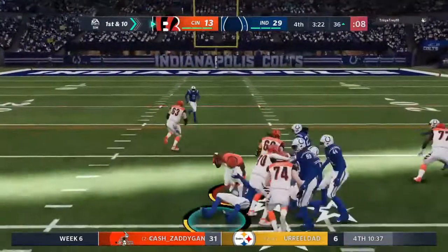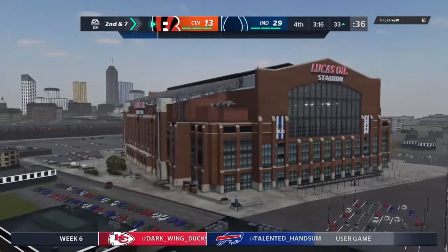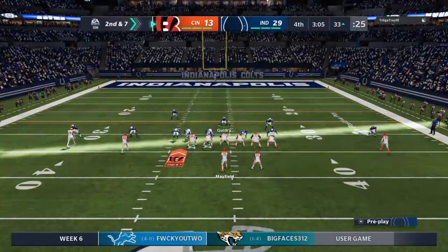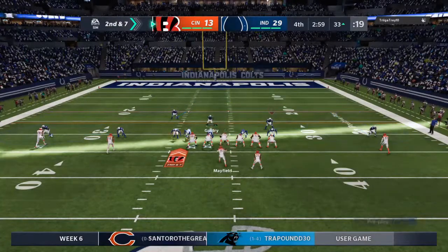Here's Edwards-Helaire. And he'll have a gain of 3 to the 33. That's just a pile of bodies there, and that's when you kind of find out who's a tough guy, right? Who can stand up and make a play. It was only a 3-yard run, but for both sides, they had to walk away from that feeling like, okay, I can stand up when the going gets tough in here.